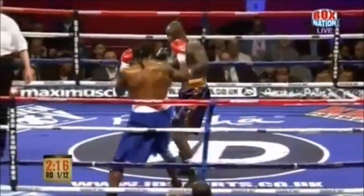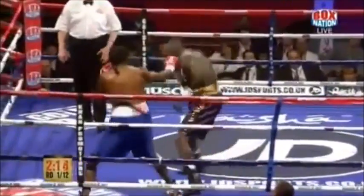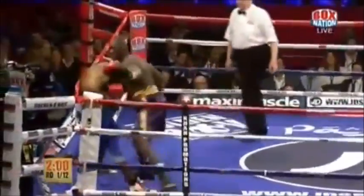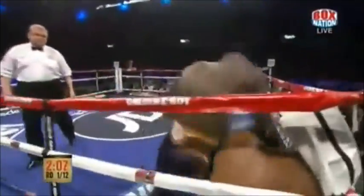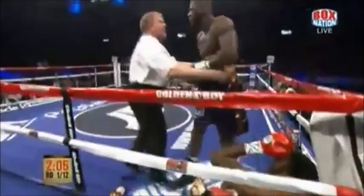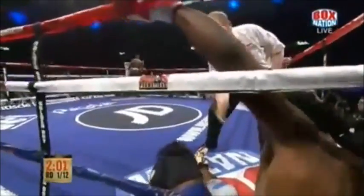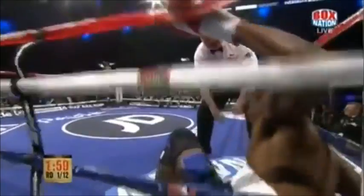Tentative opening from both men. Literally just feeling each other out with that jab. There's the right hand, that's the big shot. And he goes looking for Harrison straight away. The first punch he's landed has put Harrison down in the corner. First big punch, put Harrison down.